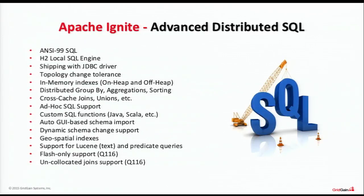One of the coolest features we have is custom SQL functions you can write in any JVM language, Scala, Java, Clojure, whatever you like. Think about this. This is as close as you get to normal stored procedures in SQL. You can literally write any function you like in a normal language like Java, and use that function right in SQL processing.